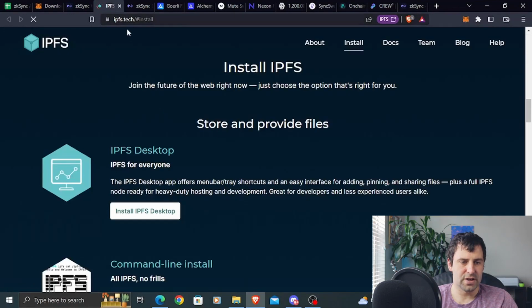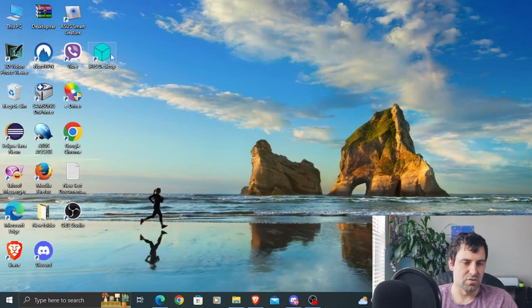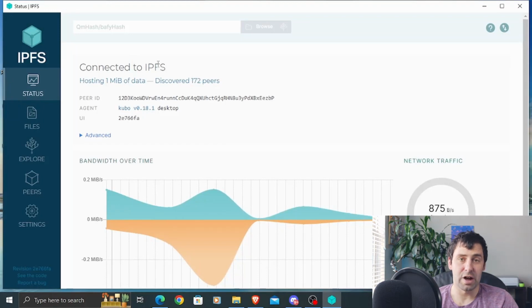to the ipfs.tech install, and this is basically going to be the decentralized desktop application that will help you participate in peer-to-peer file sharing. So you're going to click install IPFS desktop. You're going to go through the installation instructions. You're going to select whatever system you have, if you have Mac OS or Windows, and you're going to install that application. Once you install it, it's going to look like this. It's going to show connected to IPFS.